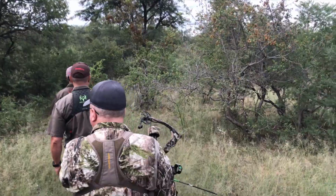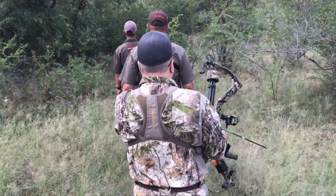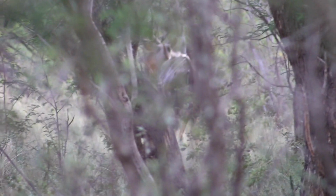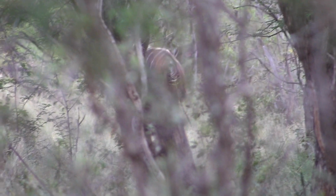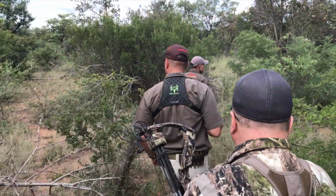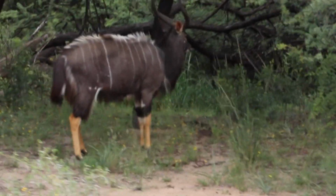Spotted a really nice Niala. We're gonna go back for him and try to sneak up, and Des is gonna try with the bow. Here we go. Stalk number one for Niala. Nothing. Stalk number two.